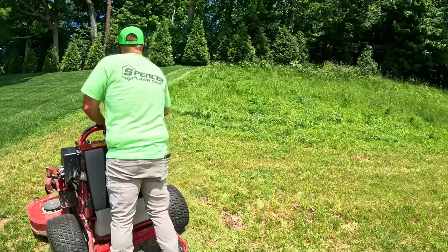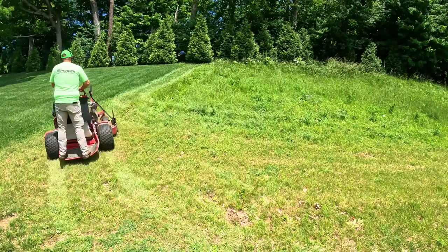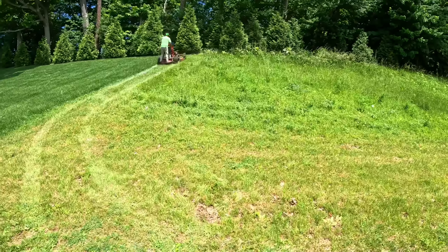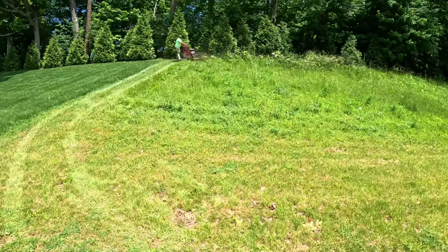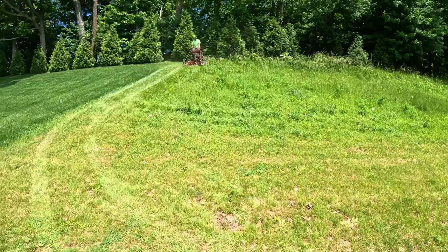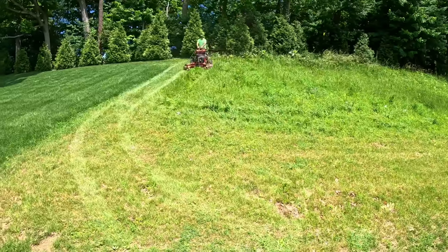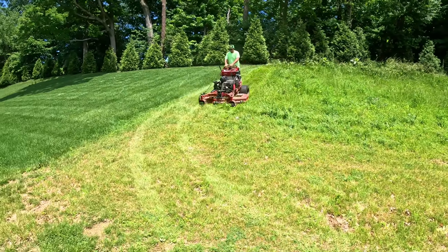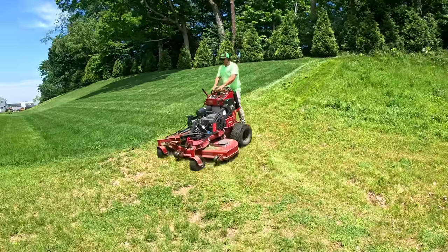Since this hill isn't as steep as the other one, I'm going to show you multiple ways you can mow a hill if you're an experienced operator, okay? But I want you guys to take into account that most people that are watching these videos don't have as much experience as you do, okay? And the last thing I want them to do is to get themselves in a bad spot where this mower ends up on top of them.